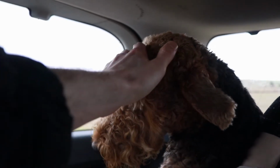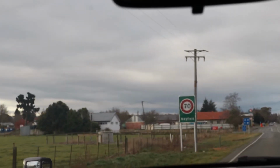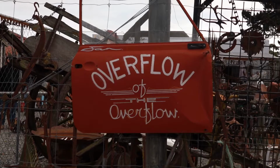So those of you that know me know that I love a good thrift store, and those of you that don't know me, well, I love a good thrift store. 2 months ago, I had the pleasure of heading up to Mayfield, a small farming settlement and self-proclaimed second-hand capital of New Zealand, to visit their one second-hand store. Admittedly, it is a really good second-hand store for a town so small. They had all the classic clothes and knickknacks, but that wasn't why I was there.